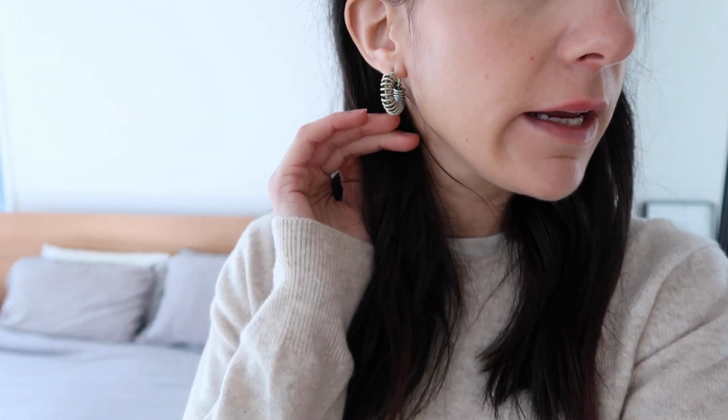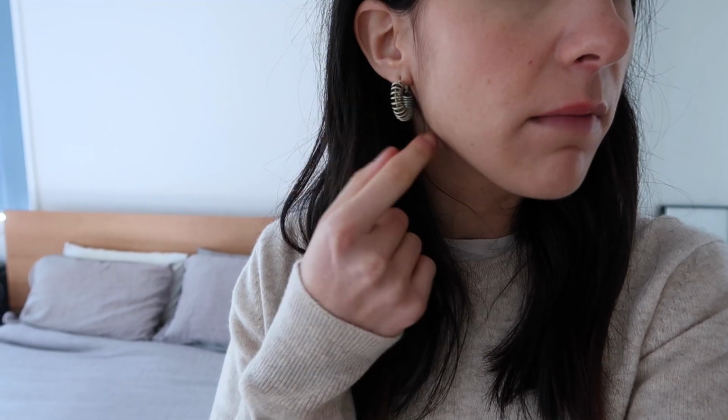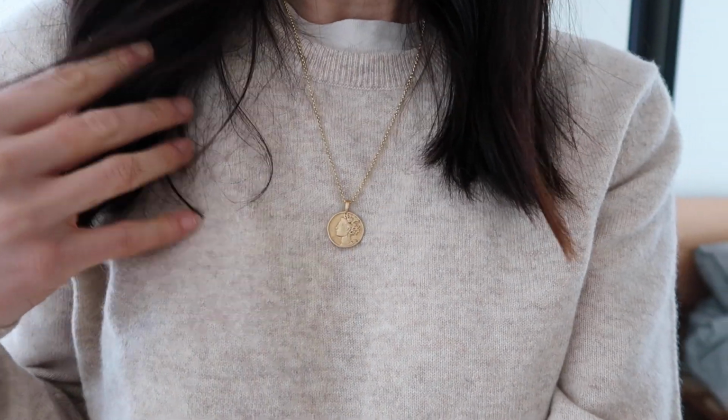Accessories wise, I am wearing my reliquia earrings. I keep saying this, but I don't know if I'd recommend them just because mine seem to have tarnished, but I love the way they look still, so I continue to wear them. I do have a necklace on actually. Hang on. I'm wearing my Mirror Jewelry necklace.